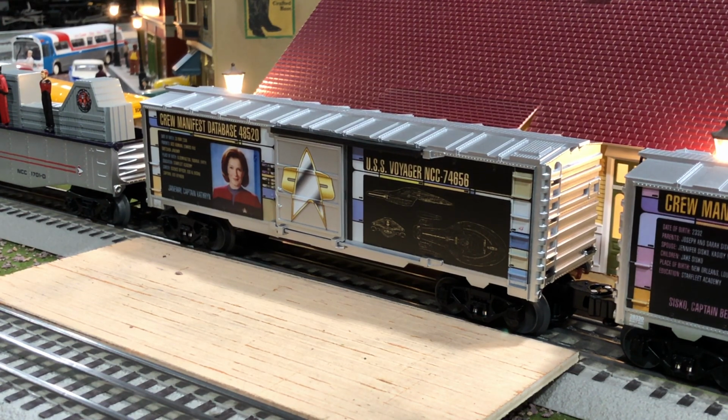The Captain Kathryn Janeway Car, highlighting the USS Voyager. Now, Voyager was lost in the Delta Quadrant, and the show basically followed the crew trying to get back. So with that going further, let's take a pictorial look at this one as well, and we'll take a look at some of the great details that Lionel put on this as far as the information.